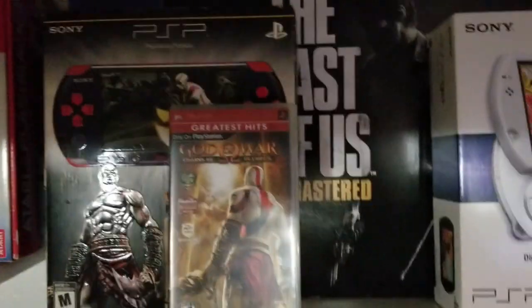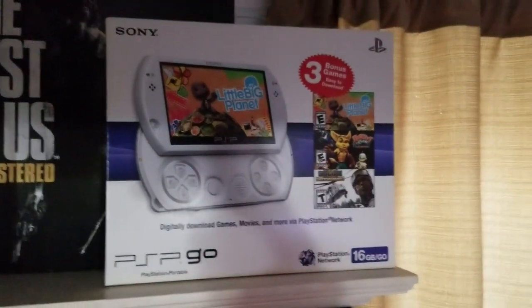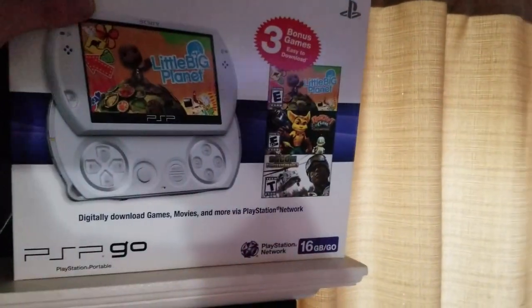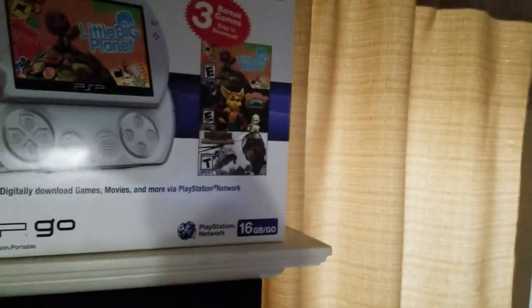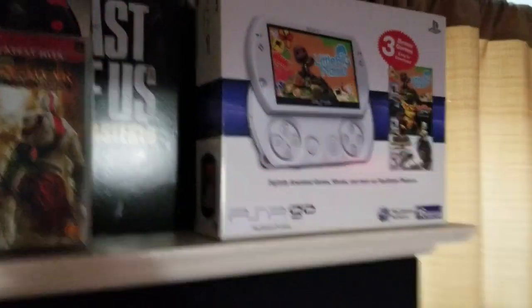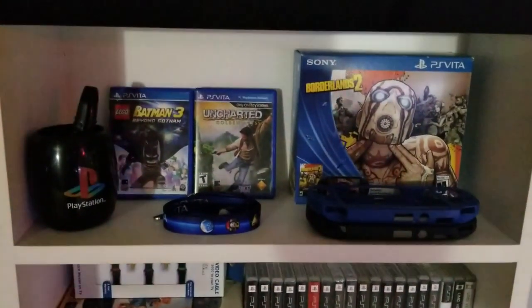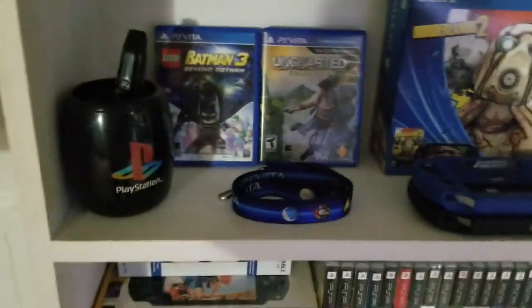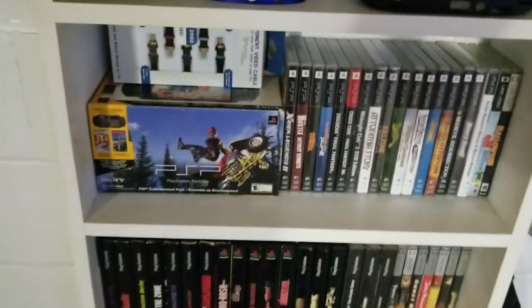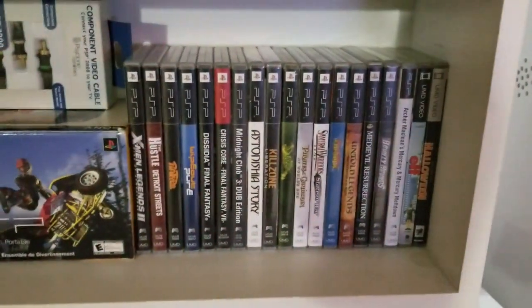My PSP God of War edition. PSP Go, and that's in a really oversized box, but I didn't have a box for my PSP Go, and GameStop had these big display boxes, so I asked them for one, and they gave me it. There's my little Vita collection. It's just a couple games there, nothing major. Some more PSP stuff. Got just a regular system there, and a bunch of games and movies.